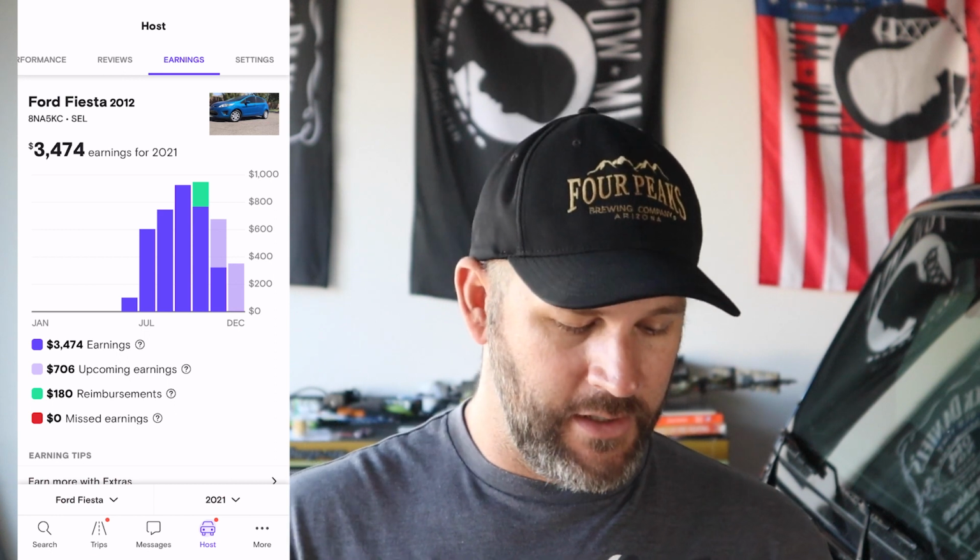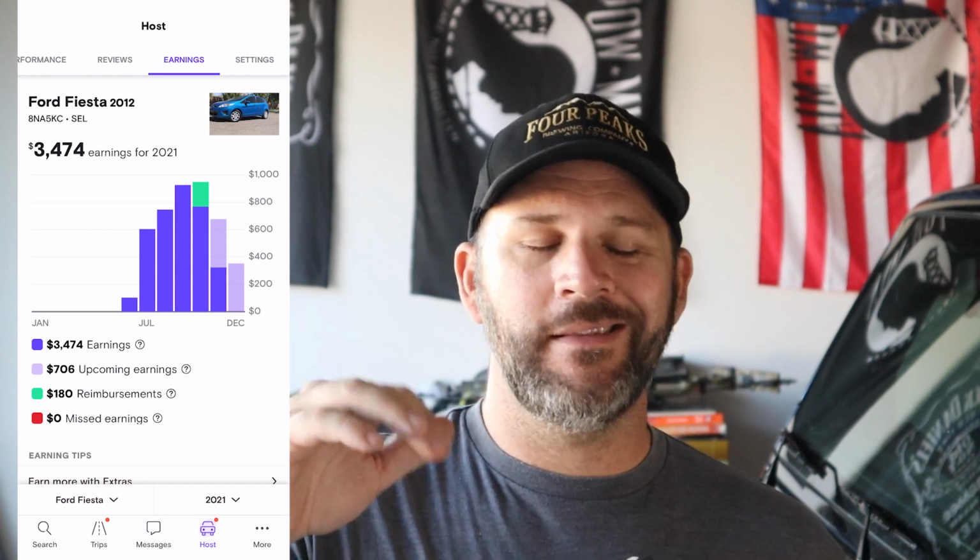Sadly, this doesn't really work out very well for telling you what the previous prices were, but it does tell you how many days, the utilization rate on it. So kind of keep track of all this stuff. And this only works on your phone, your app. You can't really go back previous months on the desktop unless Turo changed it, and I'm on an iPhone, so if you're on an Android, I don't know how that works, sorry. But we can go back here.